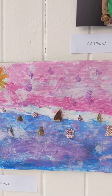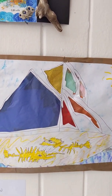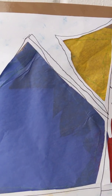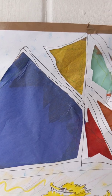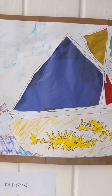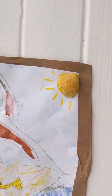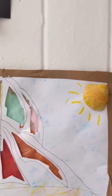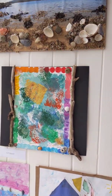Beautiful. And then here's another very clever piece by Catherine, and I love the way, if you can see, she's cut the sails out and then backed them with tissue paper, a bit like a stained glass, and huge prominence given to the logos for the Fife boat. So she's clearly done her research. And a little shell there, really lovely and colourful there. It's a nice colourful wall.